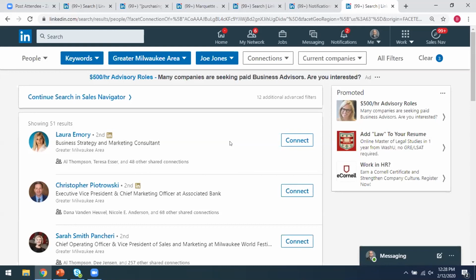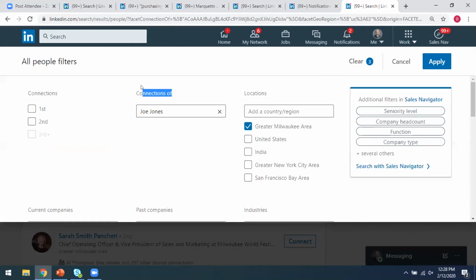So this technique, number 5, is check out your referral sources Rolodex in just minutes. It's the advanced people filters, but using the connections of filter in addition to all the other ones. So let's review the 5 techniques as we start to hit the bottom of the hour, and then I'm going to do questions. I'm so looking forward to seeing your questions, so keep them coming.